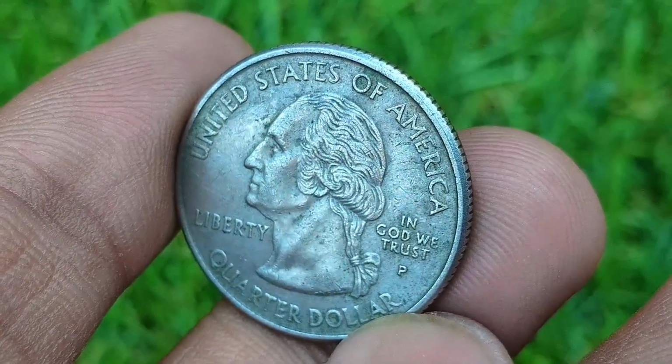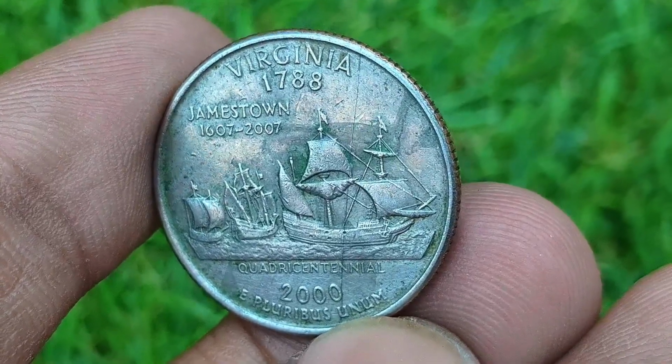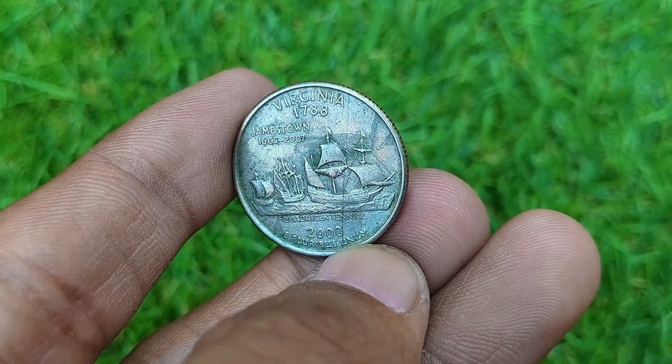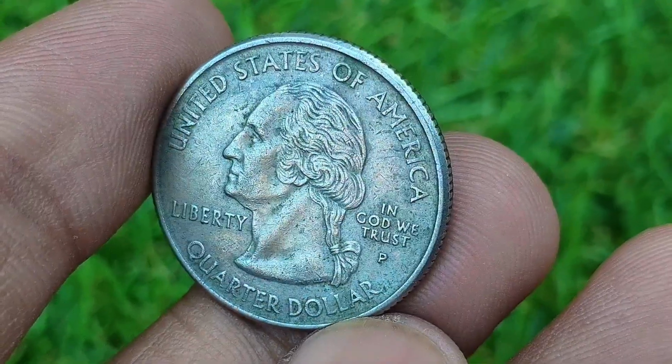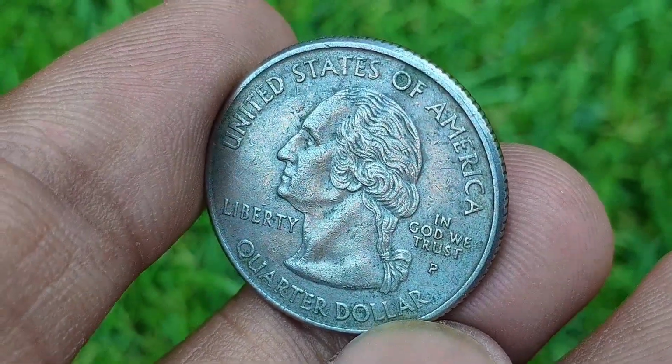Wrong planchet errors, dime planchet, 2.27g, $3,500 to $8,000. Nickel planchet, 5g, $5,000 to $10,000. Foreign copper planchet, can exceed $15,000. Missing clad layer, obverse only, $300 to $700. Reverse only, $400 to $1,200.